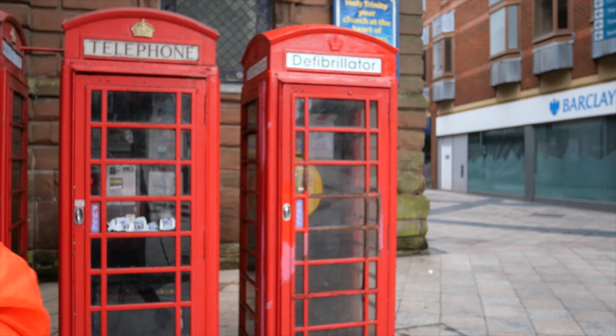Good morning, Bimblers, and you join me by the K6 telephone boxes in Warrington Town Centre. It's very early and there's still people out from the night before. But today we're going to the Cheshire Steam Show and we're having a bimble on the way, so I've had to be up early. Anyway, K6 telephone boxes are nothing. There's a K4 down there. Let's bimble.